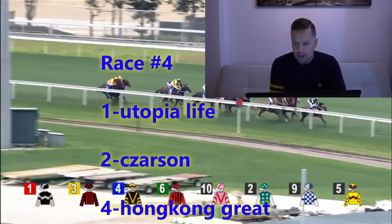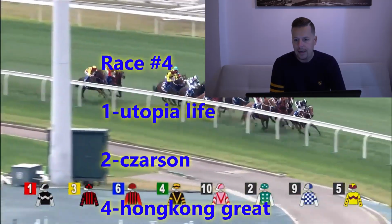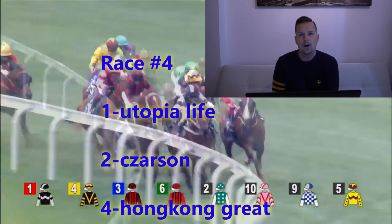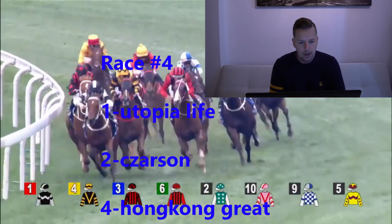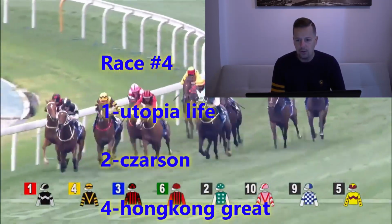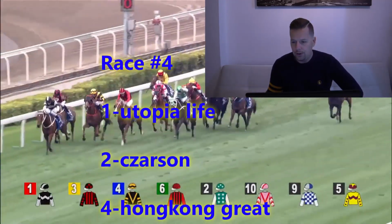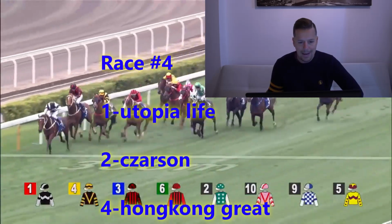Takes us to race number 4. It's the Chevalier E&M Engineering Handicap, Class 3 event. Also on the all-weather track. Going to go with the number 1 horse. That is Utopia Life. Get Chad Schofield for Manfred Mann.